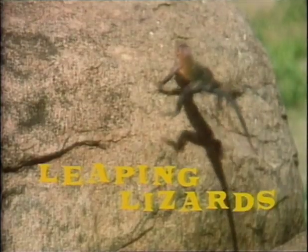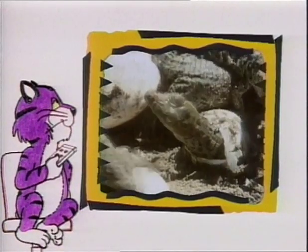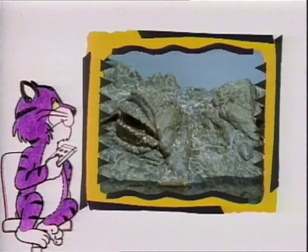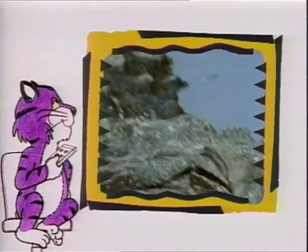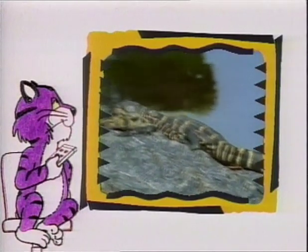Lizards. Yo, Madison. Check out these new friends. They're really cool. We're talking cold-blooded. They're reptiles. Some reptiles hung out with the mighty dinosaur. But modern-day lizards don't grow that big anymore.